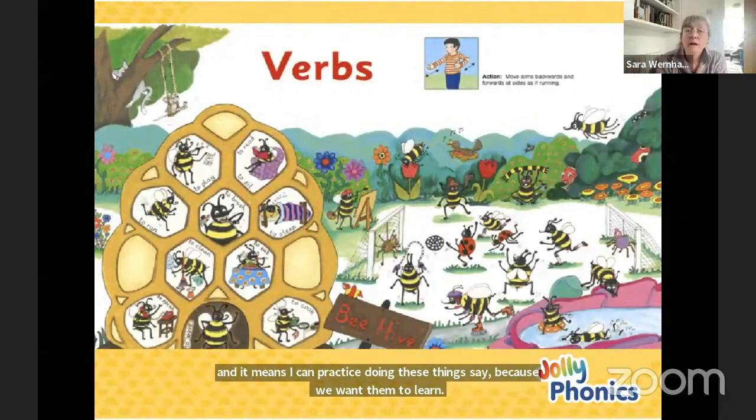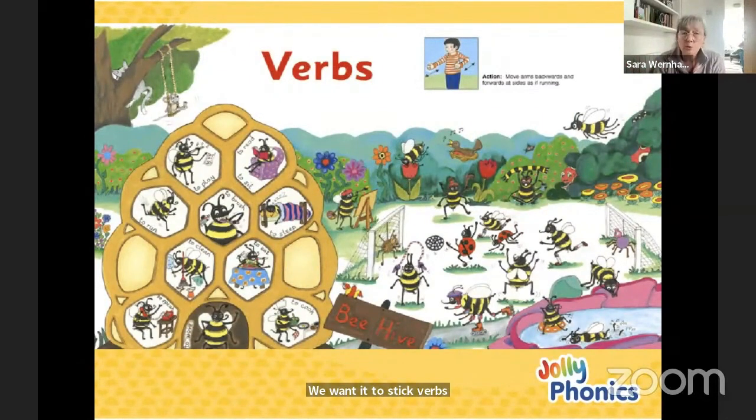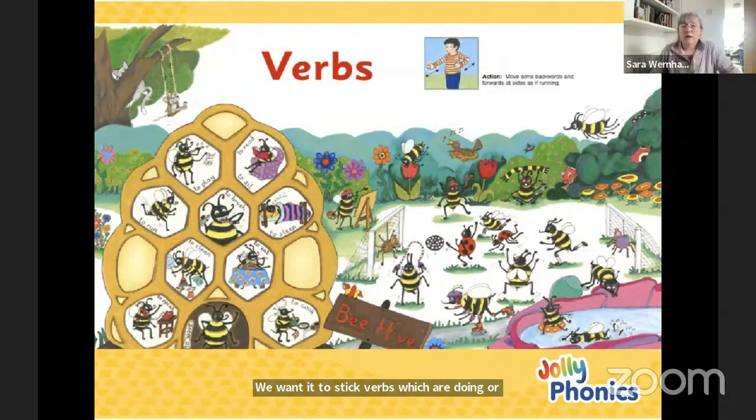Verbs, which are doing or action words, the colour is red, and the action is like pretending to run. And we normally have bees. In England, we say bees are always busy doing things. They're great workers. So our verbs often have a bee theme to illustrate them.